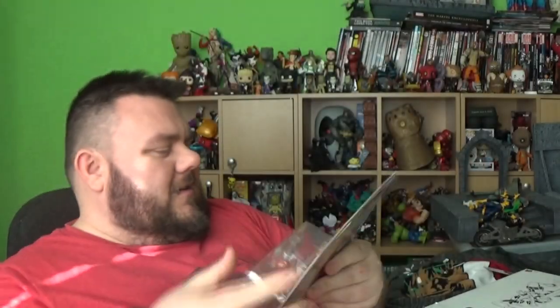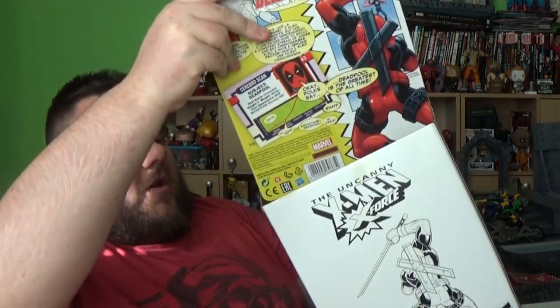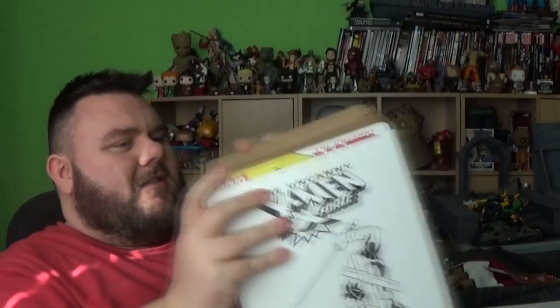80 years of Marvel exclusive. It's just an awesome figure. Can't wait to physically open this. There's a little bit of me that wants to buy a separate Deadpool, like a second one, just to keep mint on card, because Deadpool is my favourite character. It's like if they released a Gambit like that, I'd buy two of them, because I love Gambit.